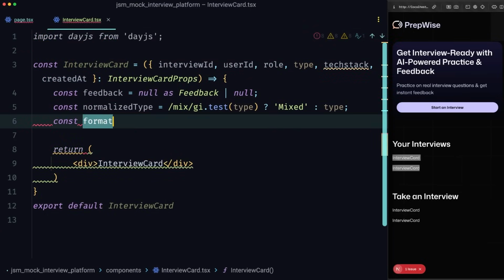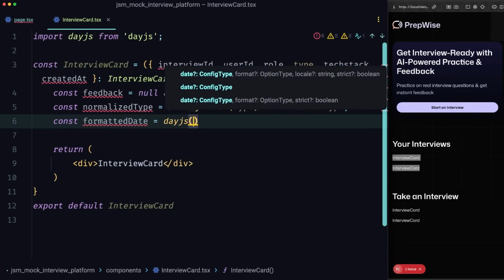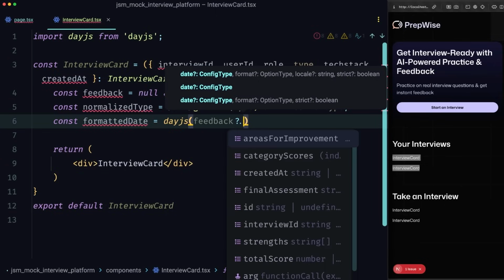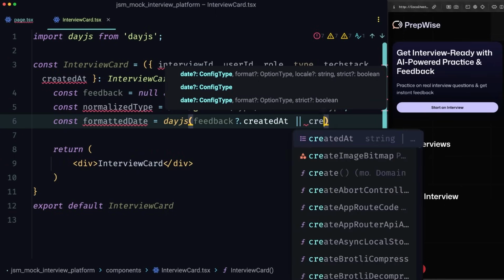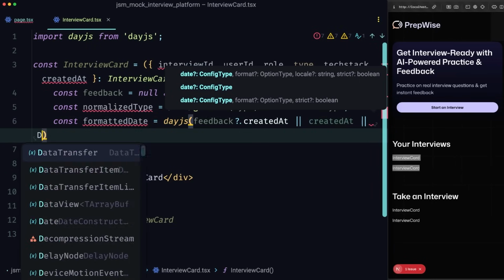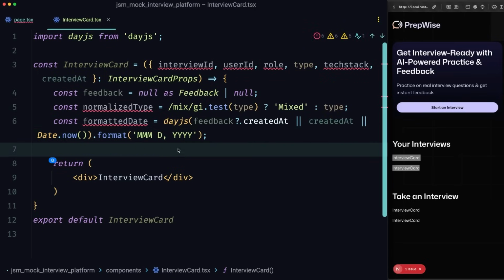So I'll say const formattedDate is equal to dayjs, to which we can pass the feedback?.createdAt, so the time we have gotten the feedback at, or Date.now() if we don't have anything else. So take either one of these times and give me the date, and format it, so .format('MMM D, YYYY'), so this is a semi-long month, day, comma, and then give me a full year. This is how we can format it using the day.js library.